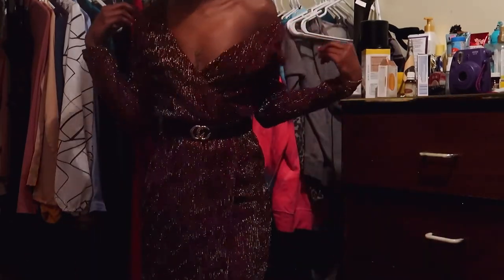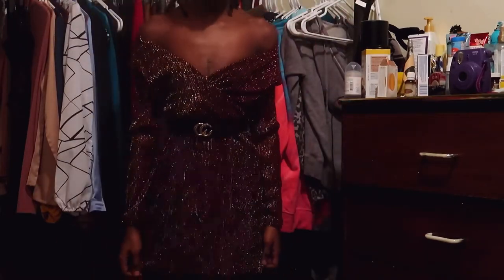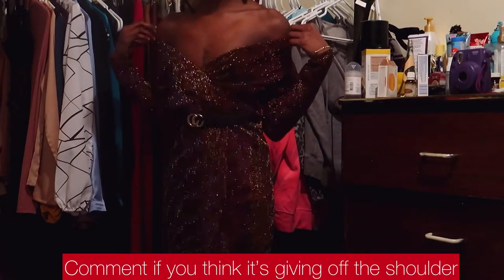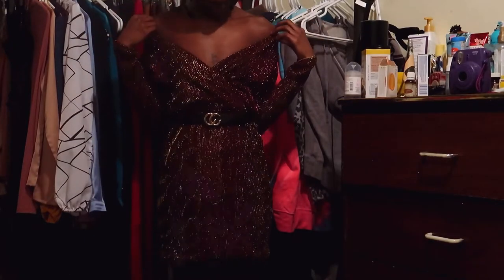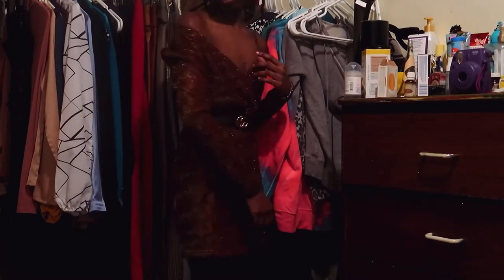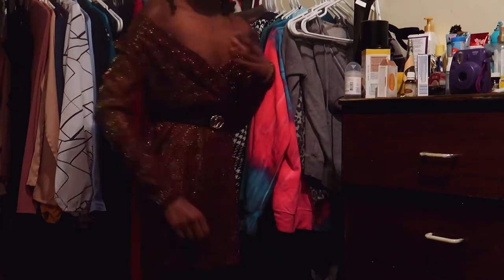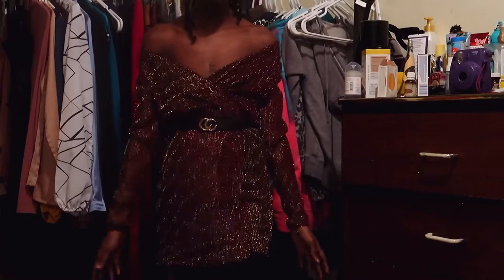I also feel like maybe it could give off the shoulder? What do you guys think? Is it giving off the shoulder, or should I cover my clavicles? Because I kind of think this might be it, but I'm only seeing that from the viewfinder. And I would also have to wear pasties because this is risque. This is risque, guys. But yeah, that's this dress, giving New Year's, giving engagement party, who knows, anybody's party at this point. Oh, but did you see that? Are you seeing that? Ooh-wee, this is giving you peacock. It's giving the girls peacock.